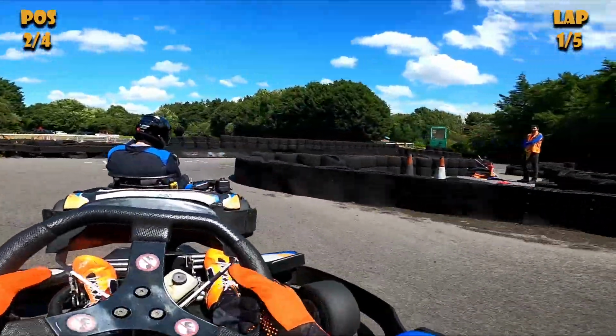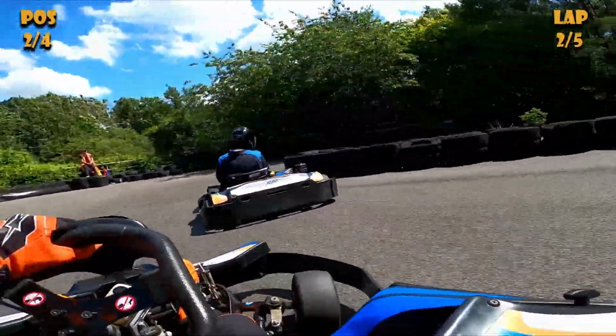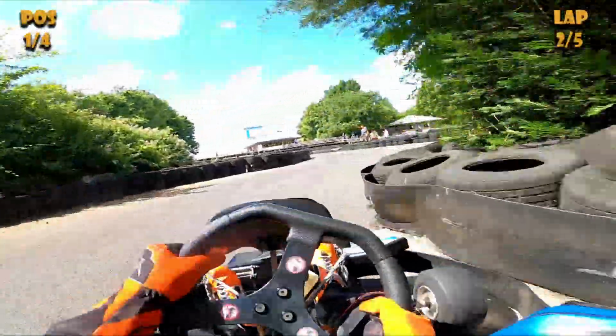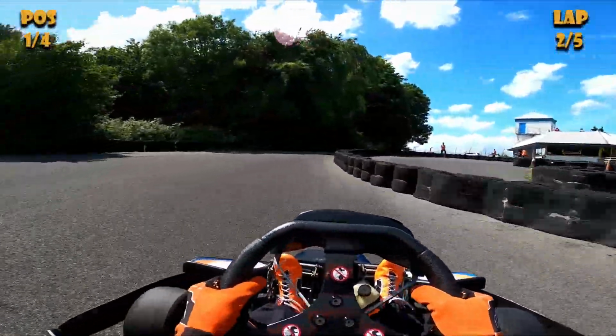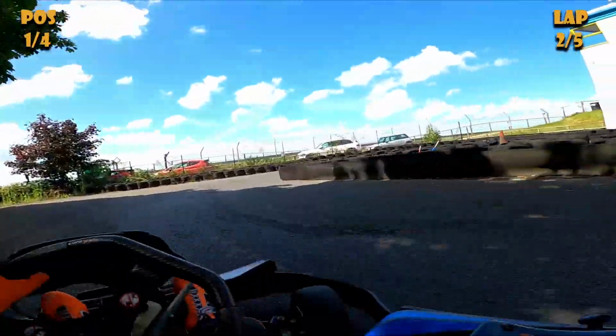And now we're on first tail, we're feeling confident, we're hungry for another heat win. I'm going to go for the switchback, and that is it. And he sees it too late, he goes to turn across to block us off, but we are already alongside and past. And that's the move done, and hopefully we can take a heat win.